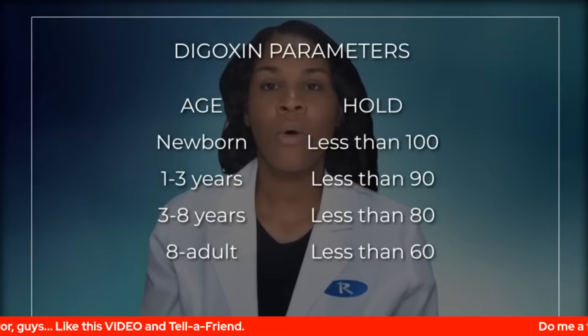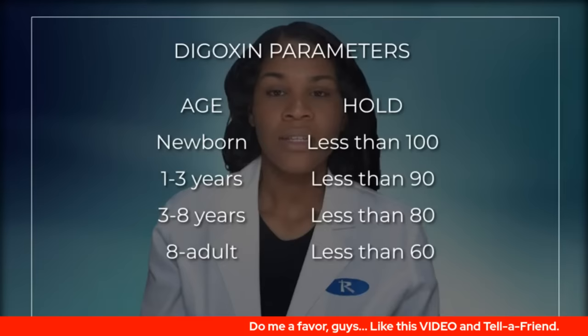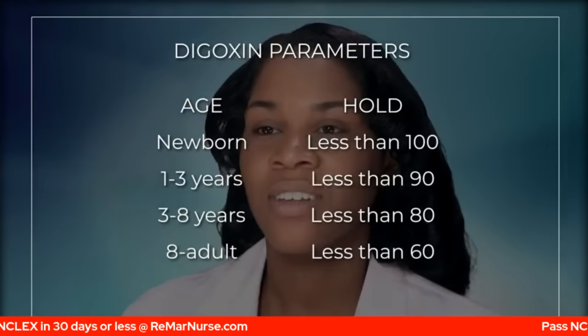3 to 8 years old, if the heart rate is less than 80, then you hold the medication. And then 8 to adult, if that heart rate is less than 60, then you hold the medication.